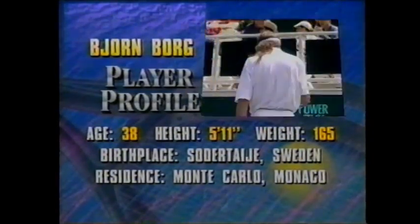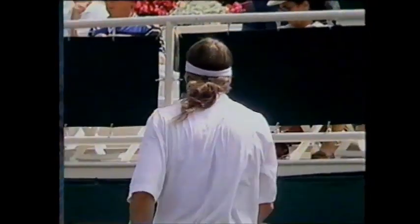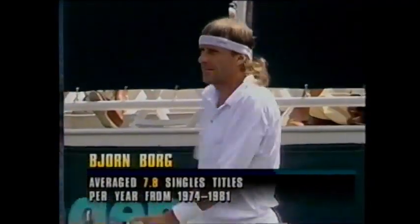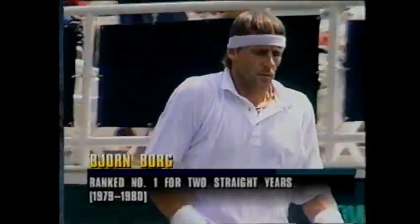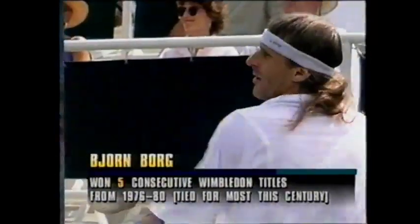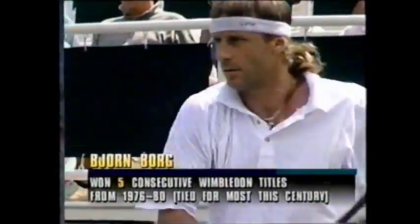Borg, 38 years old, 5'11", 185, 165. He's not moving like he's 38 years old. From Södertälje, Sweden. One of my Swedish countrymen. And he really has each week brought his game up to a new level. And last week in Westchester, I mean, he really could have broken through. I'm wondering if this is the week.